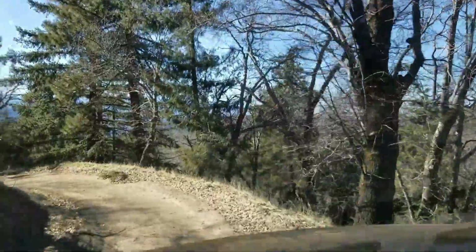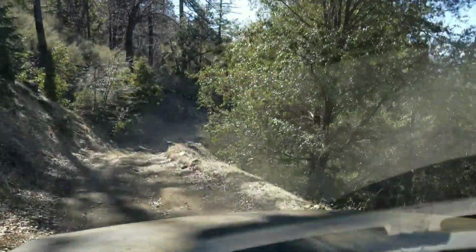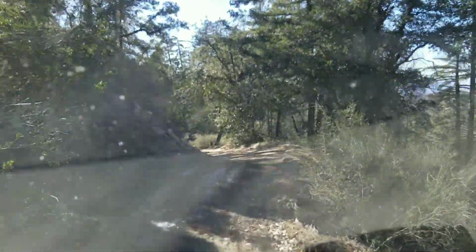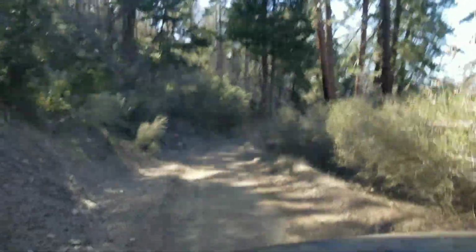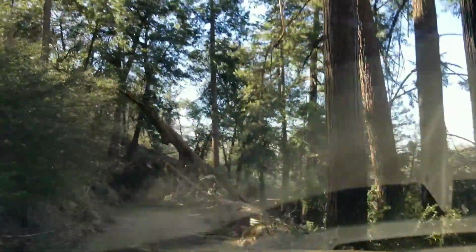It's a little muddier back here than I was expecting, but that's fun. I like it when it gets muddy, so hopefully we'll see a little more. Yeah, it's a little icy on these muddy patches, so gotta be a little bit cautious. Don't want to slide off sideways. I do have snow chains on board, but we shouldn't need anything like that unless we go clear up to Big Bear.